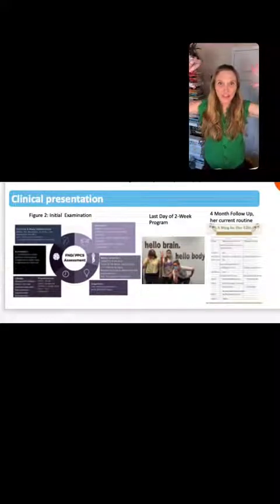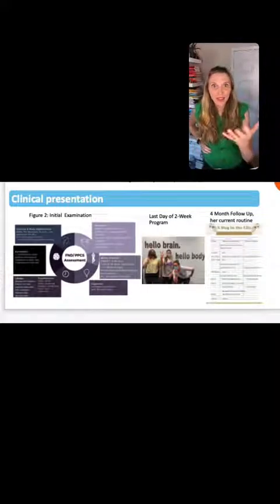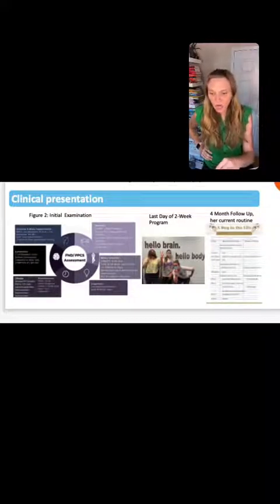Let me show you another little piece here. Yes, Bella, the pie chart. I love the pie chart too. As you know, this really helps us make sense of what's happening, simplify it, and put it into pieces: the autonomic piece, the sensory piece, the motor control piece. This is all part of our initial examination for people.